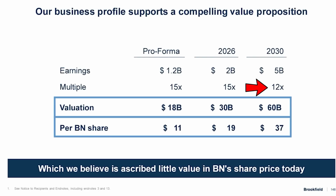Now, by 2030, Brookfield is expecting their insurance business to generate $5 billion of earnings, and the multiple to come down a little bit, probably because growth is going to slow down. And with lower growth, you get a lower multiple of about 12x. This will still yield a valuation of Brookfield Insurance of about $60 billion, or about $37 per share of BN shares, which is more than the stock is currently worth today, by the way. So Brookfield does believe that their insurance business is a sleeping giant and is going to be worth $60 billion by the end of this decade. And if they can achieve this, then that will create massive value for shareholders as well.